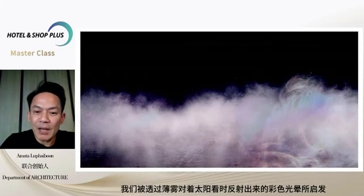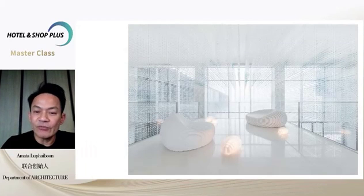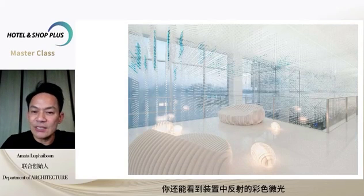We were inspired by the colorful spectrum of the reflection when we look through the mist against the sun. That inspired us to design a 45-meter-long installation above the bar in front of the lobby. This is the first step when you walk into the lobby. You feel that you are submerged into the installation itself, and you can see a glimpse of the colorful reflection inside the installation.